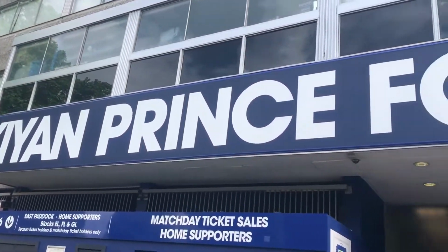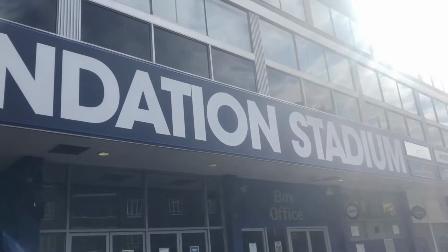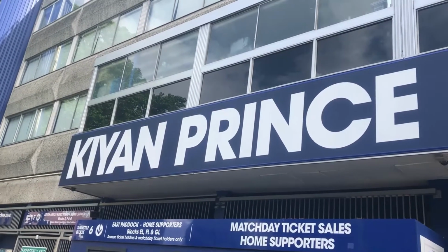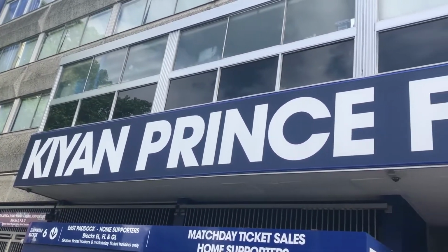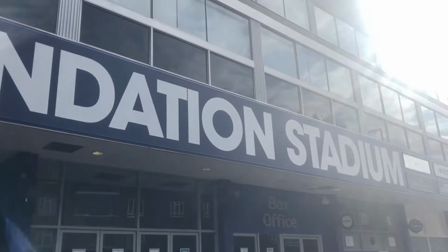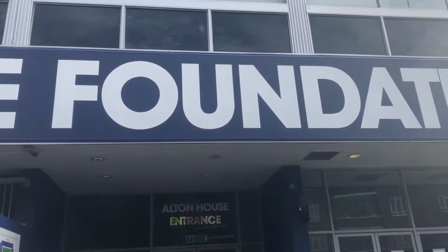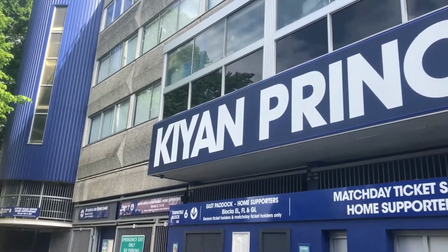The Kiyan Prince Foundation Stadium, home of Queen's Park Rangers. Now, you may be wondering, why does a club name a stadium after a person? Well, Kiyan Prince was a Queen's Park Rangers academy prospect. However, he was fatally stabbed while trying to save someone else from being bullied. As a mark of respect, they named the stadium after him and the foundation that was set up in his honour.